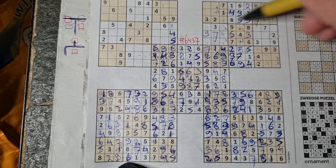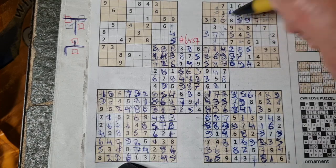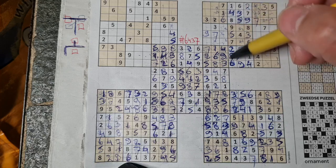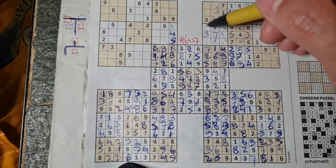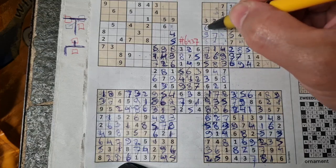So one box left in this row for the 1, the 2, the 3, the 4, the 5, the 6 is missing. 6 in this column, 6 in the second column. So in the first column, the only two places left for the 6 should be here or there. We see a 6 in this row, no 6 there. 6 should be there.